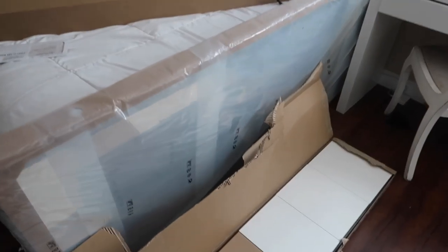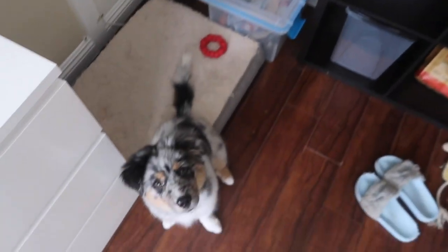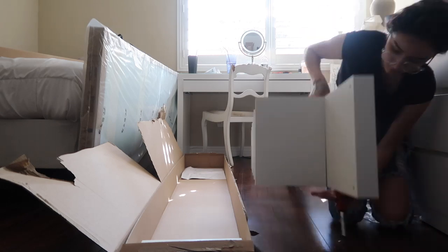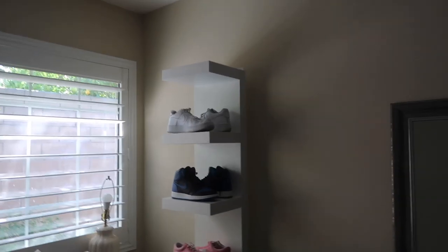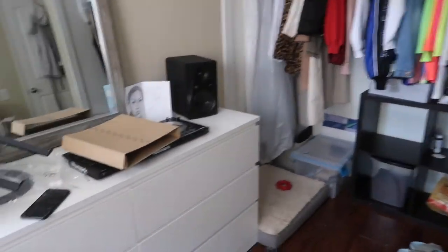Alright, so the first step for redoing the closet is putting together my new furniture. This stuff is gonna go along this wall here, and then this stuff is gonna go in here. So we're gonna work on putting this together, and then we're gonna move that out, and then put this right up there. Alright, so we just finished the first shelf. I'm working on clearing this off so that I can slide that right over after.